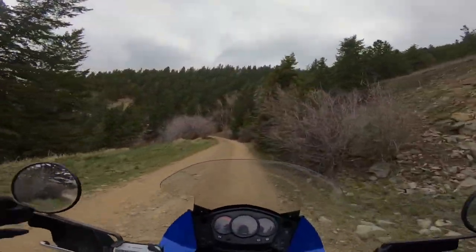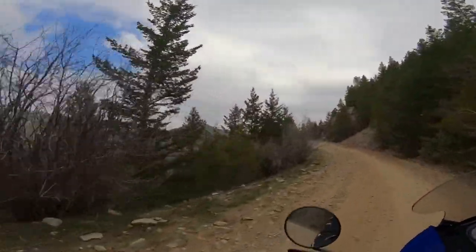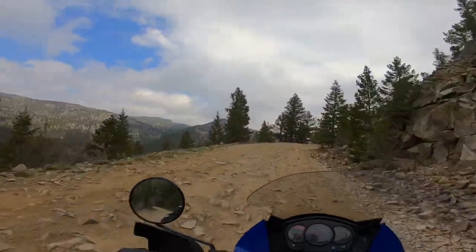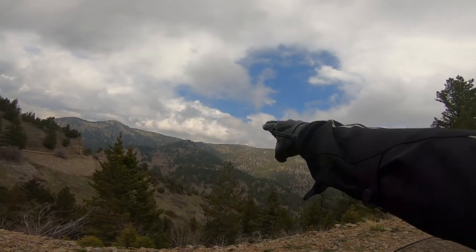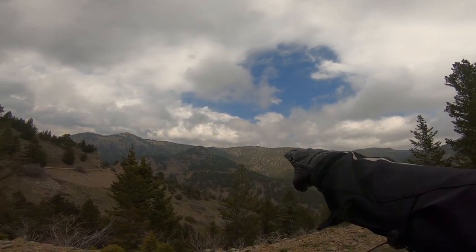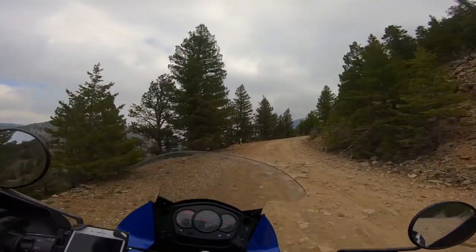We should be getting close to a nice view from the other side where we came from. Yeah, so we just came down that route, way up there. Down. Now we're going back up, headed towards Peak to Peak Highway.